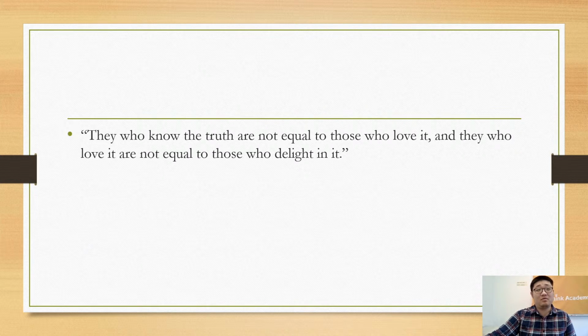There's a man who once said, those who know the truth are not equal to those who love it, and those who love it are not equal to those who delight in it. And you can guess who said it. That's actually from the ancient Chinese philosopher Confucius. So we also have 3 levels of knowledge in mathematics.